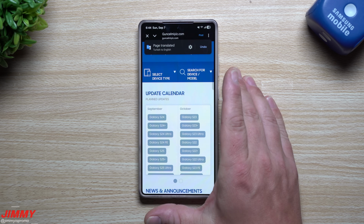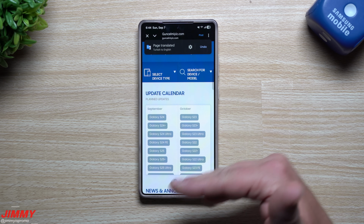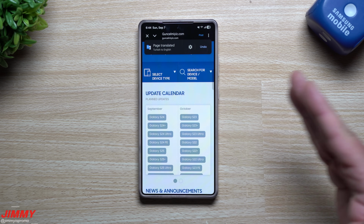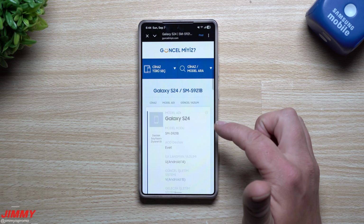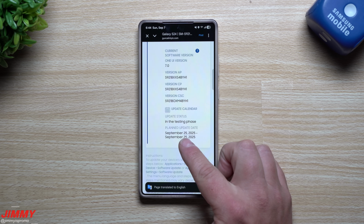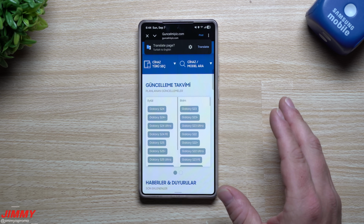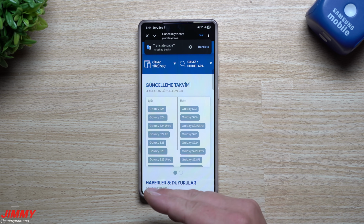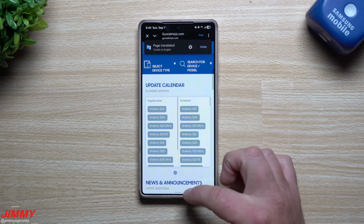Now this website here is in Turkish. It was translated into English, and this could be just based off of the Asia schedule, the time frame when it comes to these devices, because a lot of these do have specific dates of when they would be released, such as the Galaxy S25 series would be for September 25th. Again, just take all of this with a grain of salt, but at least there are some dates that we can take a look at for all of the Samsung Galaxy devices.